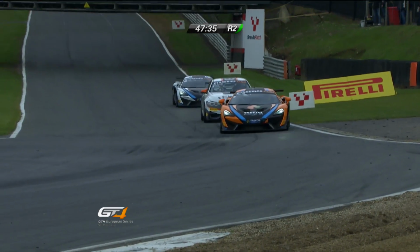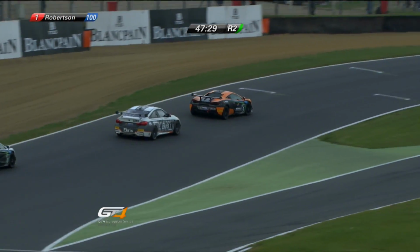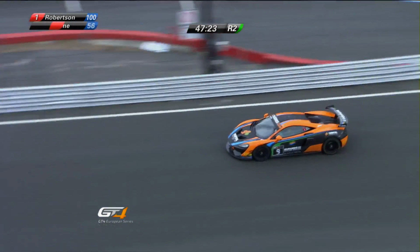And then just in the background of the shot, every now and again you pick out the black and gold Aston Martin Vantage, one of two from Academy Motorsport, in the hands of Matt Nicol-Jones, but he can't live with the pace of the McLarens, the BMW, and most notably the Ginetta at the lead of the field.